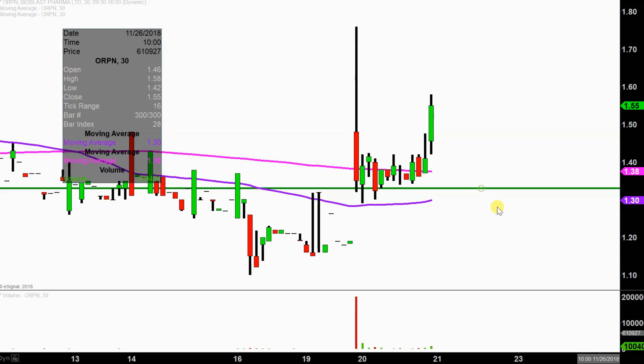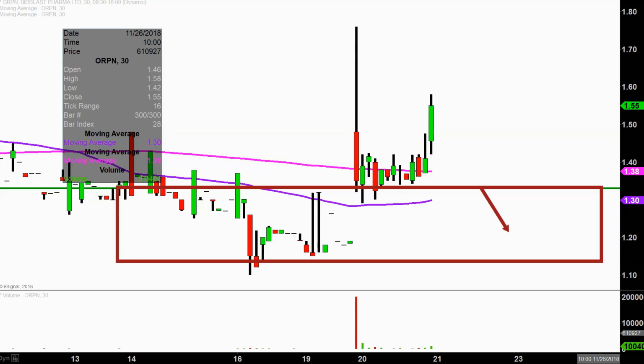Any sort of breaks below there, or worse yet, if the price separates to the downside, what would that be doing to the price? That would literally be putting the price right back inside of that range of the chart that it just broke out from. Again, going back, not a sign of true strength.